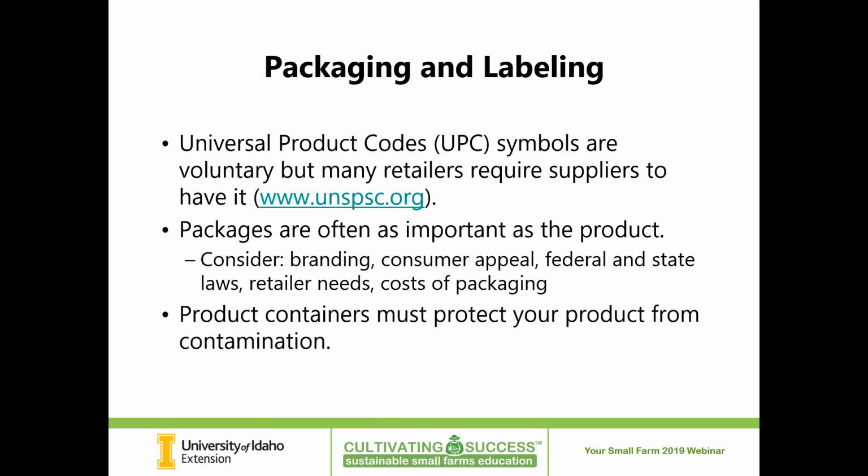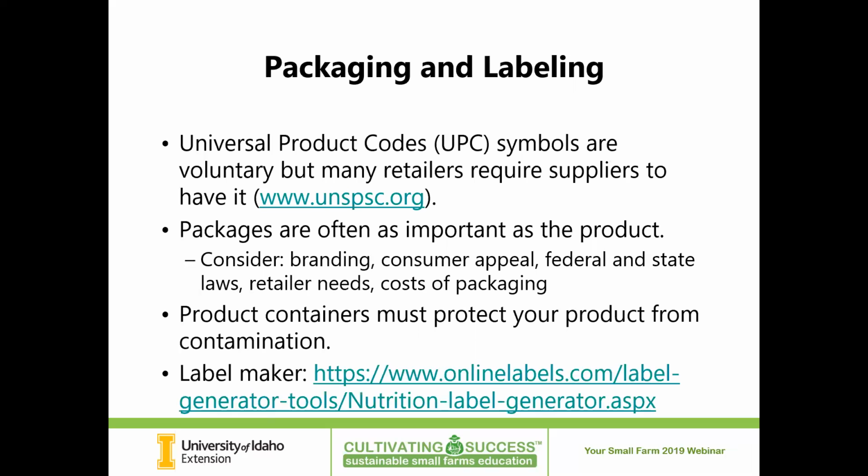Avoid odd sizes and have the product fit and stack on standard store shelves. Or if you're having your own display shelf, like at a farmer's market and you're doing direct marketing, what type of size would be easy for you to display your product. So keep in mind that smaller sizes do encourage repeat sales. And you can generate approved labels with the following URL. So it's a long one, so you can write that down, or we'll also give you copies of the slides.